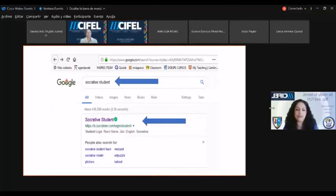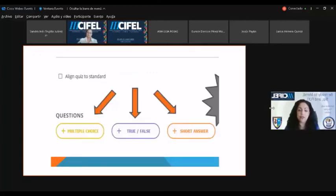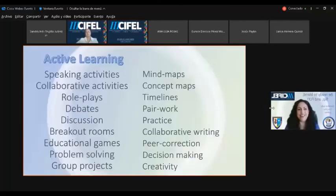Students just access with Socrative Student, and again, you give them the code of the room name that they are going to access to the quiz that you generated with three different kinds of questions: multiple choice, true or false, and short answer. You have the list in Excel, you have the PDF individually for each student for their grades, and they can know their grade immediately. There are two sites, Socrative teacher and Socrative student, and the tutorial is there.